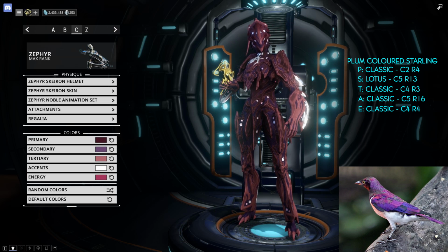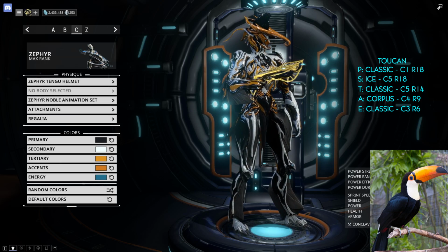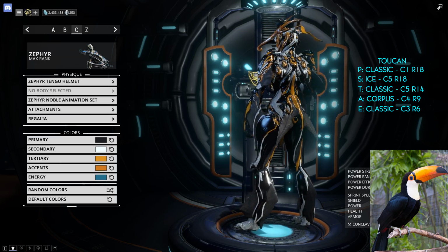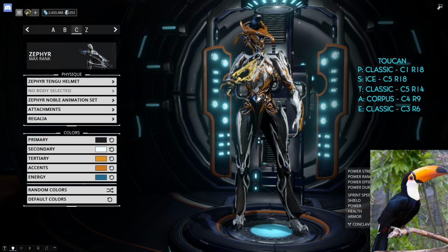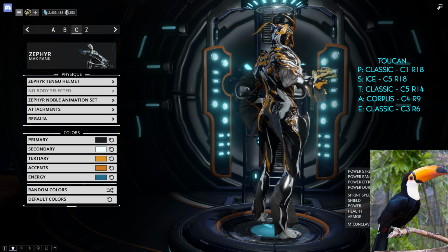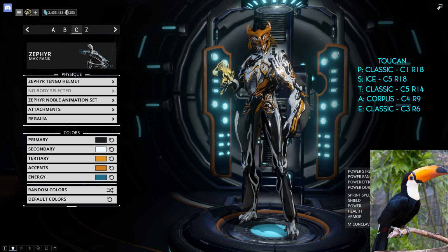Next we have the Guinness bird, that is the toucan. So simple colour scheme here: black, white and orange. Since the beak is a long shape, that's why I went for the Tengu helmet, with the orange beak and the accent all around. As you can see, there's actually a piece of red coloration underneath the tail that was very hard to get in this colour scheme. Since a lot of them actually have blue eyes, that's what the energy colour here is, because when you see the little blue dots in the helmet, they look like eyes.